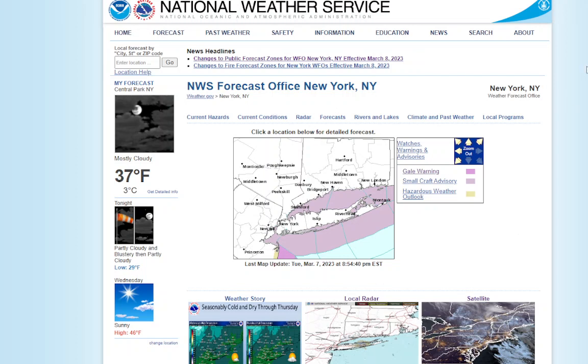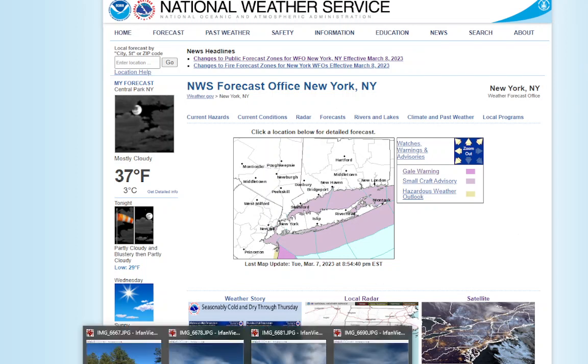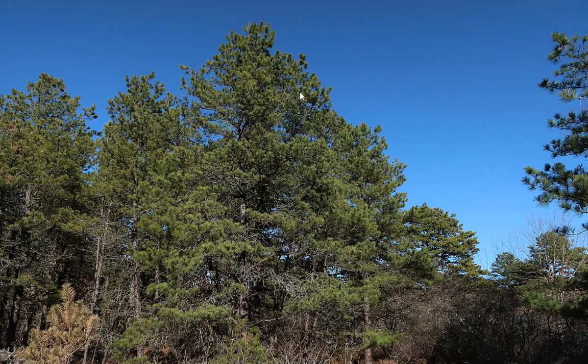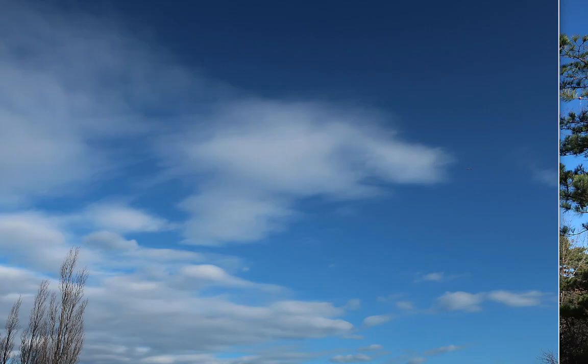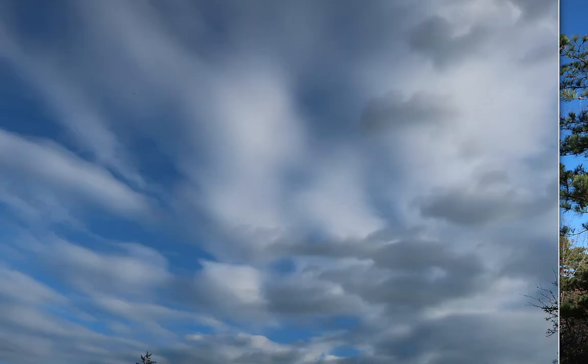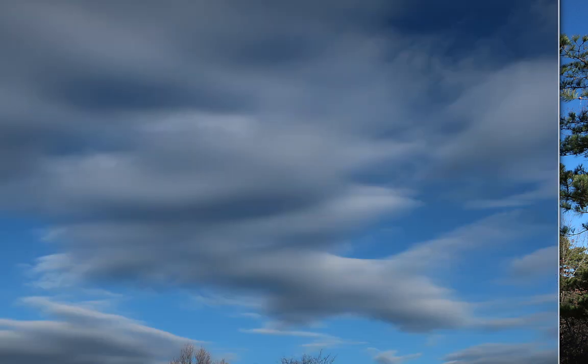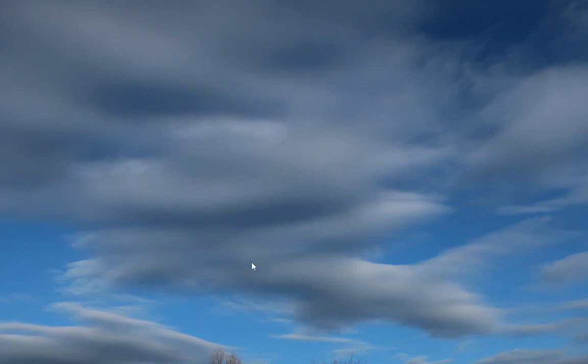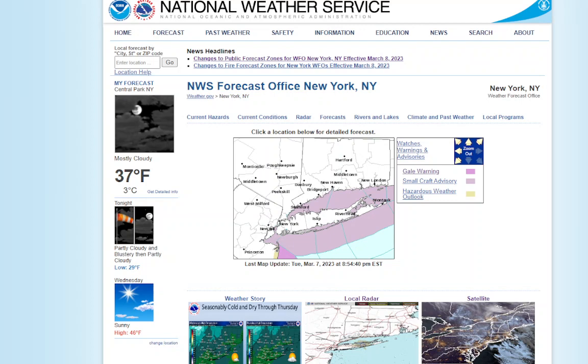But at least we got some blue sky, and I was finally able to go see some pines for a little while this afternoon. Yes, finally, after not being in the pines for 3 weeks. But then the clouds came back in again. This is what the sky looked like. We had these interesting looking clouds in the sky. I don't know what you call these. I guess stratocumulus, or maybe they're altocumulus, but really unusual looking shapes to the clouds. It was kind of cool.